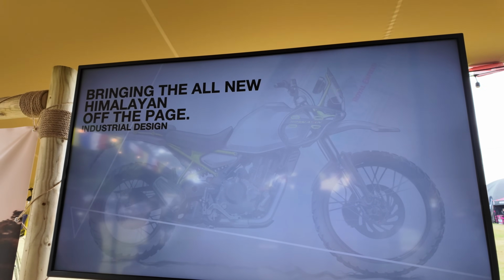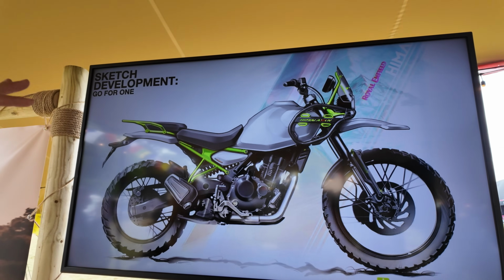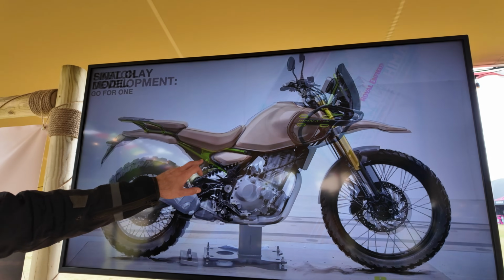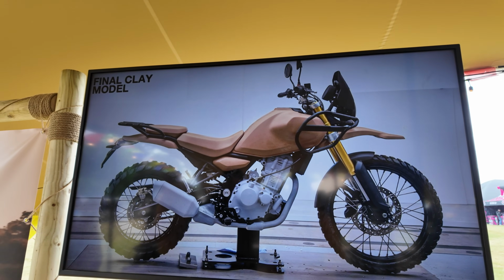Maybe I'm not a very big fan of that design, but okay. Yeah, well. But this was the thought process. You know, highlight the subframe maybe, those kinds of things. And this was the final prototype, the clay model.